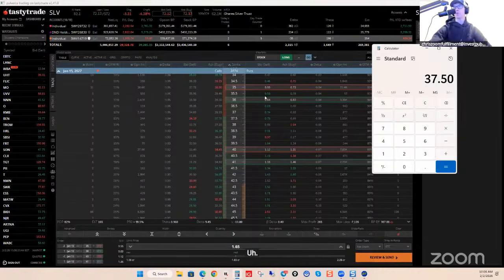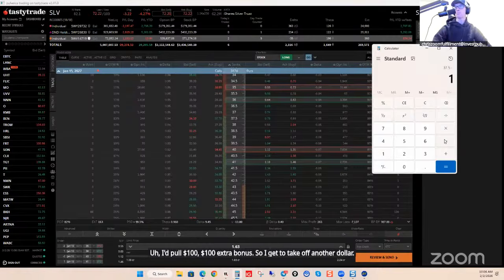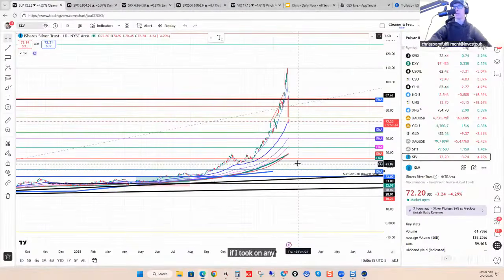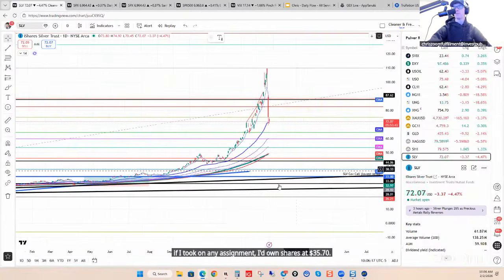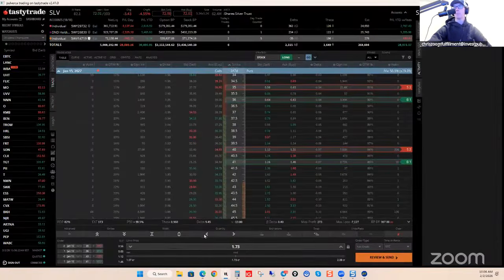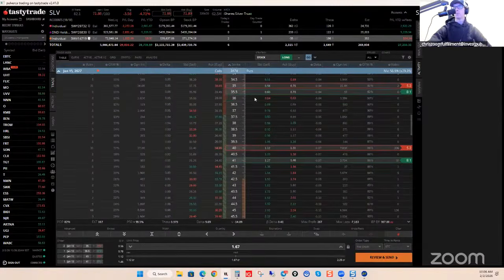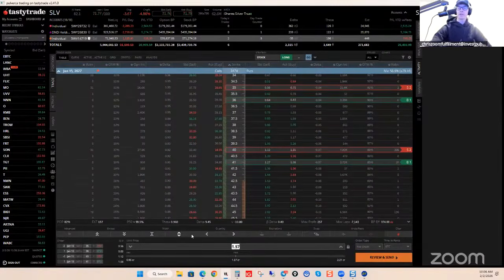I'd pull $100 extra bonus, so I get to take off another dollar, and then I take off another 80 cents. So I'd own shares at 35.70. If I took on any assignment, I'd own shares at 35.70. Let me see if we can get this one filled. This isn't taking up a ton of buying power in a margin account. It's not bad. Let me see if I can get $1.60 out of this.